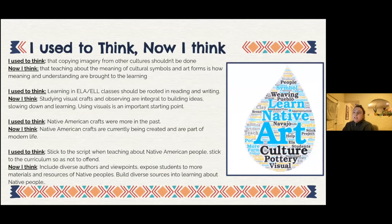Now I think studying visual crafts and observing are integral to building ideas, slowing down and learning. Using visuals is an important starting point. I used to think Native American crafts were more in the past. Now I think Native American crafts are currently being created and are a part of modern life.